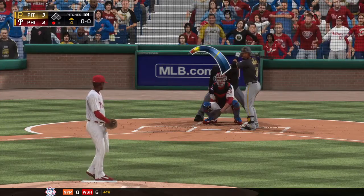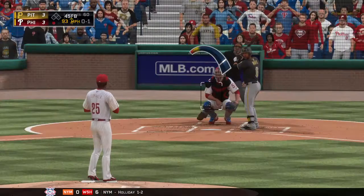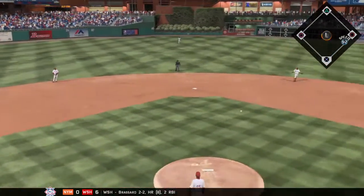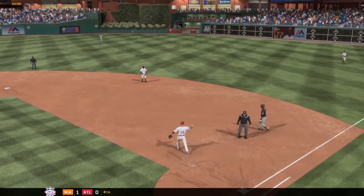Starling Marte digs in now after lining out in his last try. And he'll take strike one on the fastball, registering at 93 that time. Hit to third. On to first, and that is 2 quick outs to start the fourth.